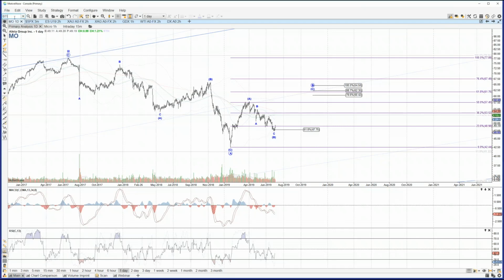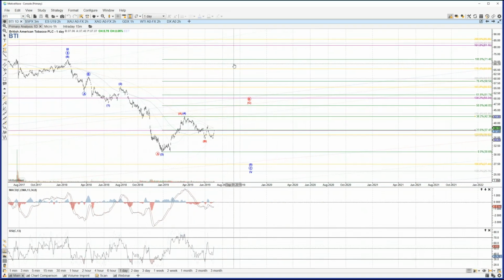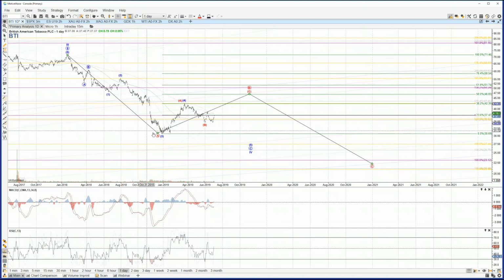So let's take a look at some of the other slightly smaller cap names. British American Tobacco here, not quite as convincing as the setup for that ABC, but certainly can fit this chart as well. I do have the alternative: if this cannot fill out as the C wave higher, we get another drop here as this wave 5 of C, and then put in a more significant bottom a little bit later. Taking the red path actually extends the correction both deeper and further out in time if this is just the A wave down rather than wave 3 of C.